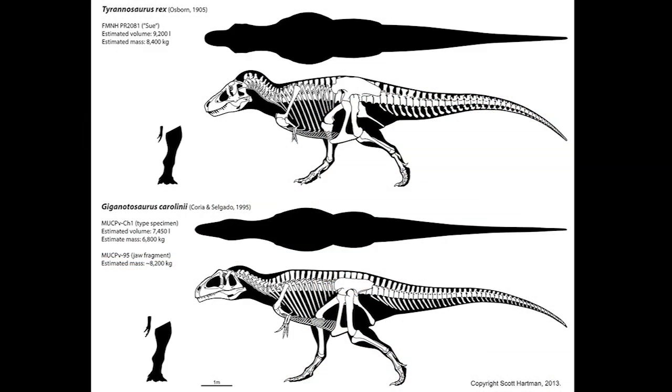Because obviously, you know Scott Hartman, who does the skeletal drawings, and he did a series of comparison posts about Giganotosaurus and Tyrannosaurus, that is Tyrannosaurus Rex and Giganotosaurus carolinii. There seems to be a compromise that the holotype of Giganotosaurus, the only nearly complete specimen we have of it, versus the specimen Sue, turns out that it was actually lighter than Sue, and just generally probably T-Rex barely reaches 7 tons. According to Hartman, at least.